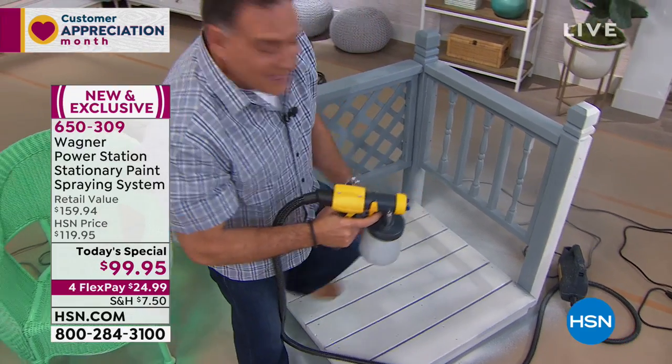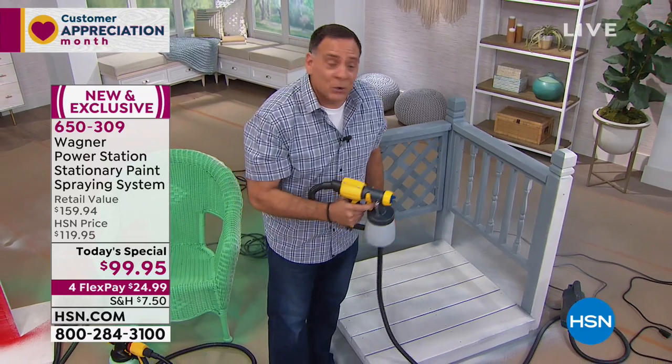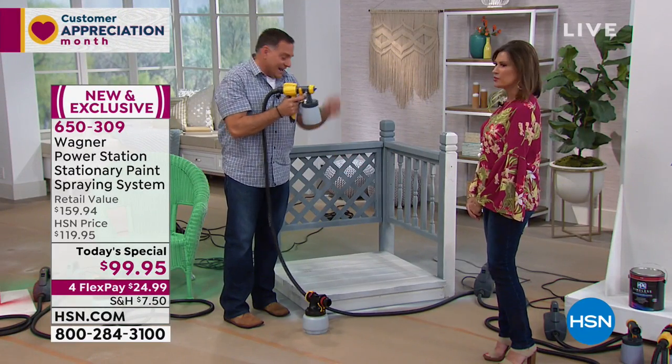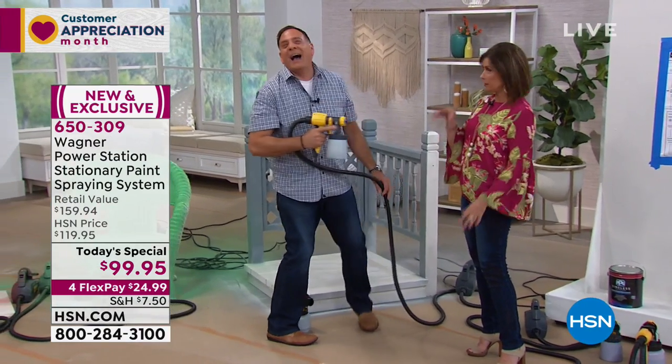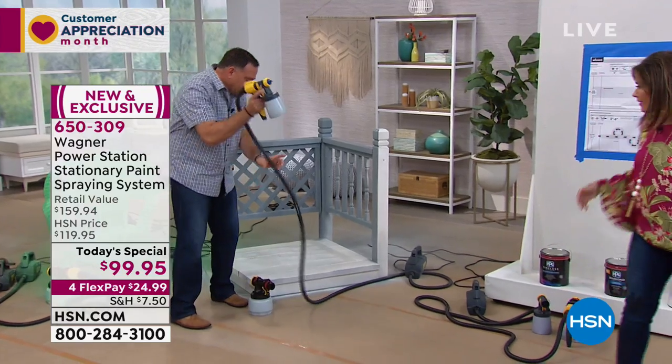Isn't that amazing? That's the kind of thing that would take you forever to do, but with your Wagner Power Station and that little detail bit, like that. Now, I'm going to show you something interesting. Tom Sawyer wished he'd had one of these when he was doing the fence, right? Then everybody would want to paint it. Exactly. Alice, I'm going to make one quick change while we're here.